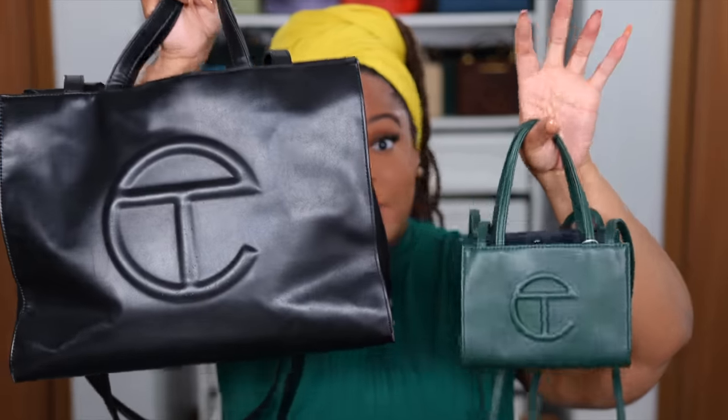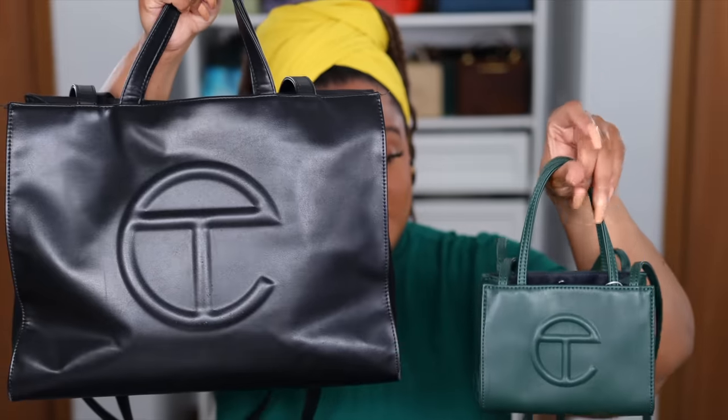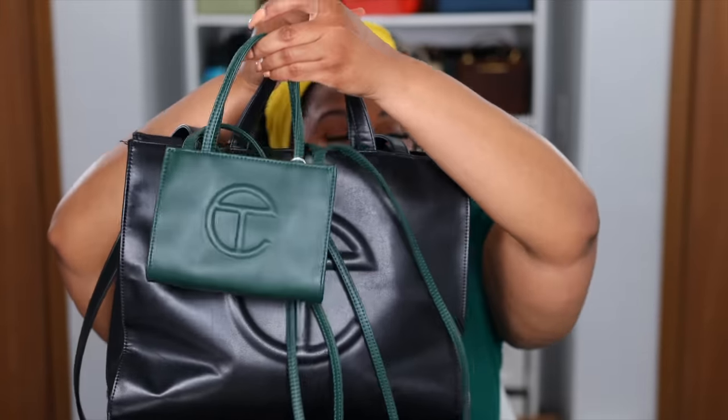All right, so let's talk about the size. Obviously, there is a big jump from the small to the medium. You can basically fit four smalls against the medium size. My personal opinion, he needs a medium size to fit right in between these two, because I do find that a lot of people feel that the small is a little too small and the medium is a little too big. So I wish they did have something in the middle. I think there used to be a medium size early on in the Telfar days.